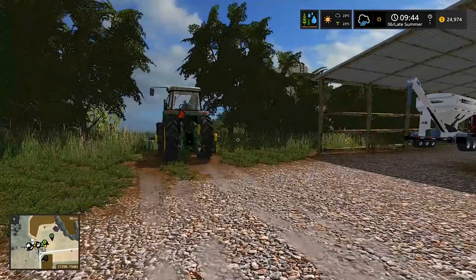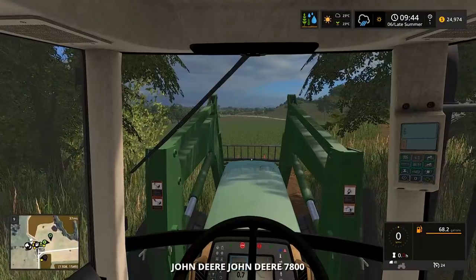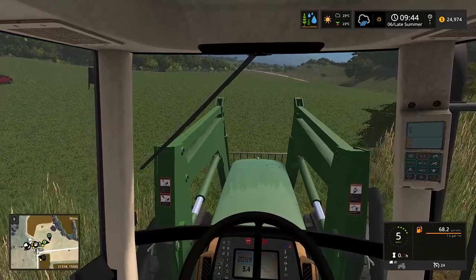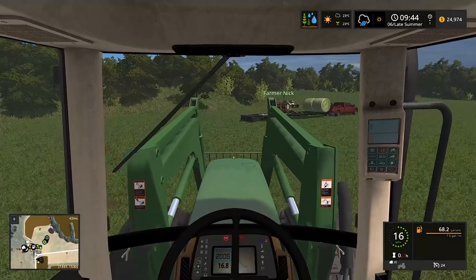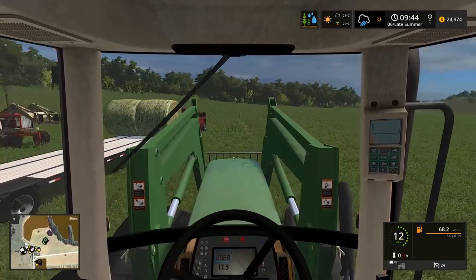So I'll let you hook that up. You can get the gravity wagons and grain cart all set up and ready to go while me and Nick haul these bales in. That's right, I gotta use my controller. Oh, dude, this is gonna be a little tough, man. Farmer Nick, usually I'll smoke Farmer Nick in a bale loan contest, but man, with the controller, it might be a little tough now.